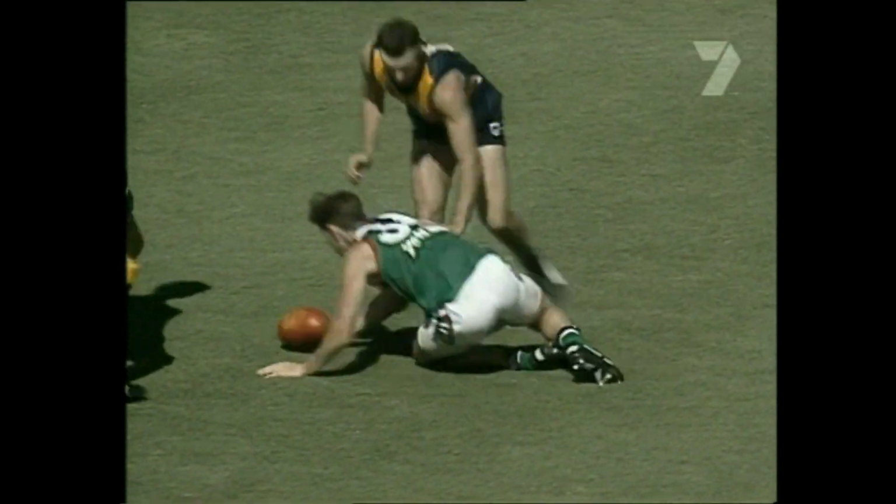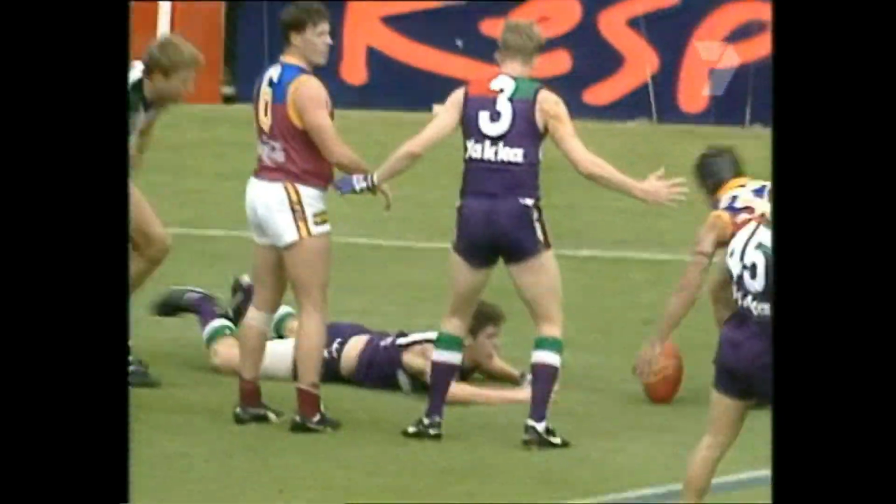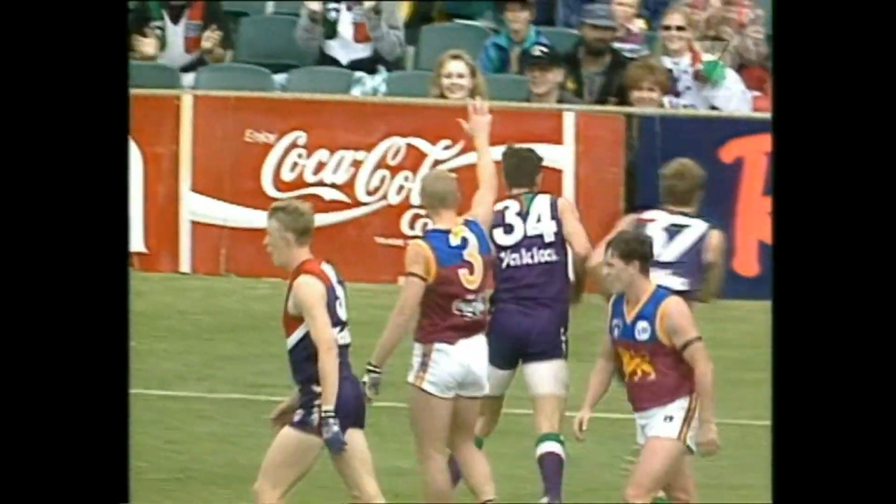Magnificent! So Wills, the former Geelong player, drives it right to the halfback line. Oh, brilliant mark by Jeff White. Clark kicks wide. It's 2 against 1. Look at the mark right over the top. He's been threatening to do that for a couple of weeks.